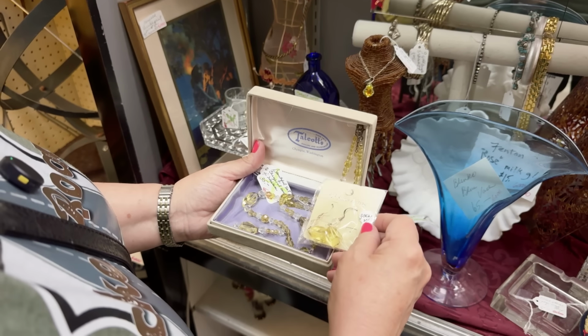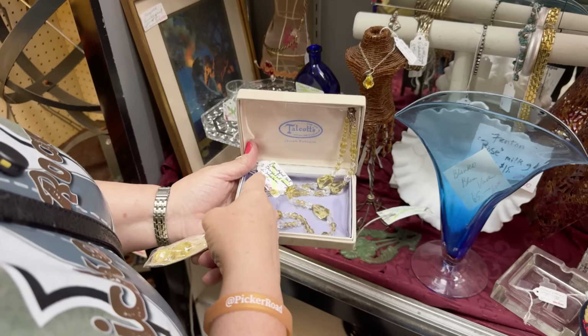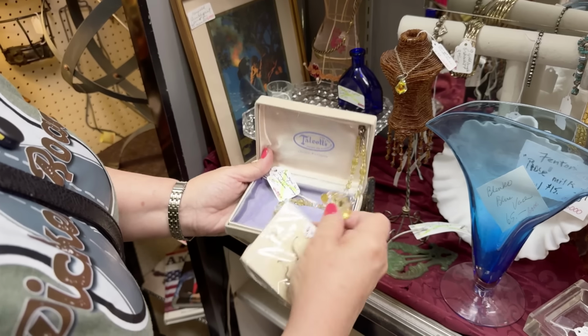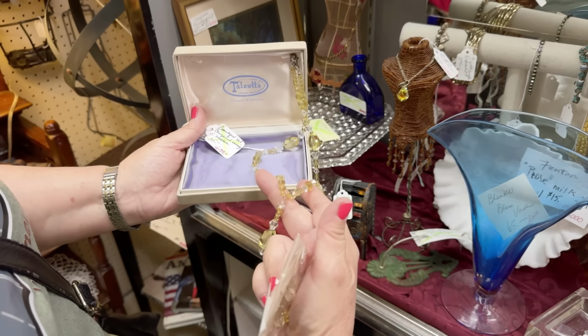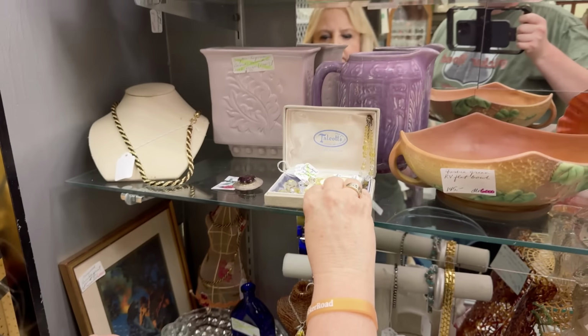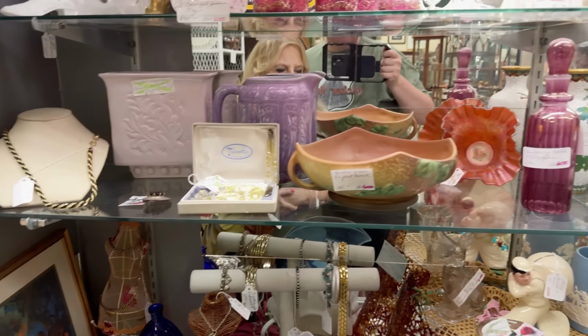Does it say goes with? Well, it says set. Doesn't it? It says earrings. So those are the earrings. I'm not so sure, but do you have any thoughts? This is really your department. I know. I think I might pass on that. What else did I see in here?